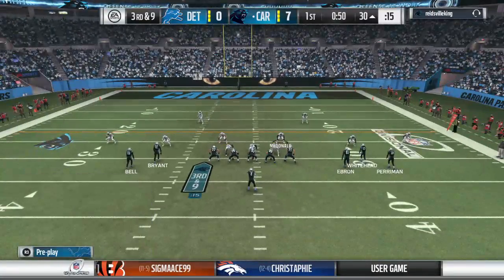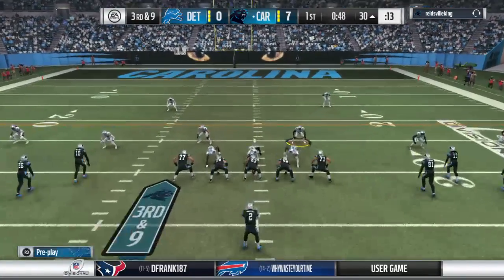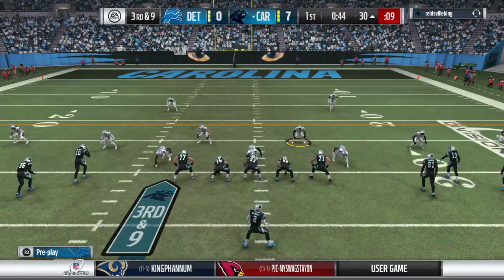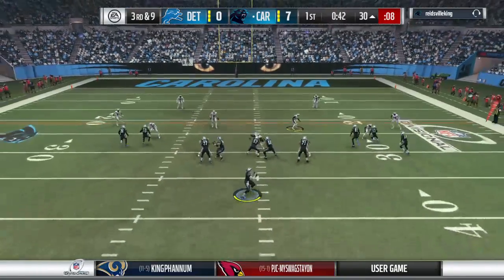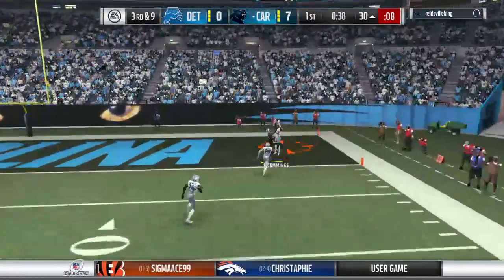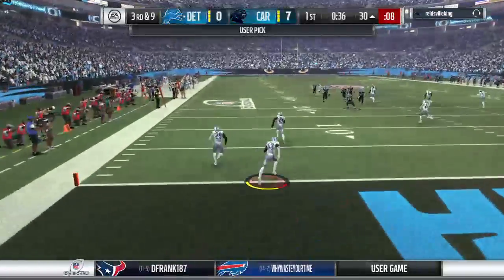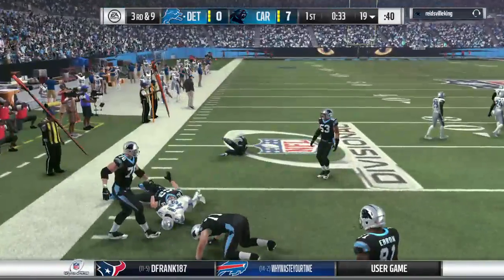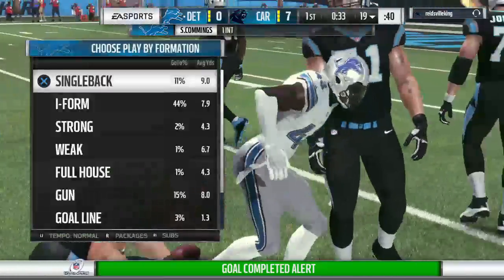Here's 3rd and 9. Here we go. Blue 90. Line 55, line 55. No. Check. Patriot. Now Manziel going for the deep ball. Trying to get it to Ebron, and it's intercepted. A great read, and it's picked off. And a great return as they're finally able to take him down.